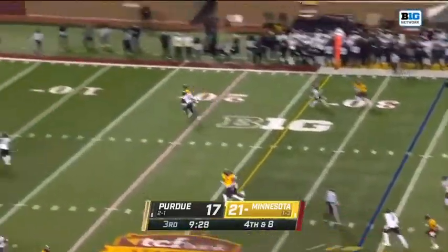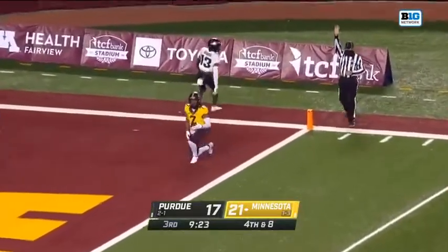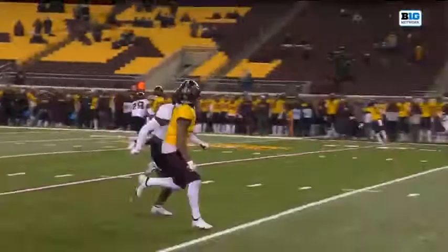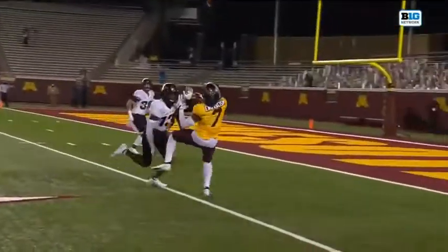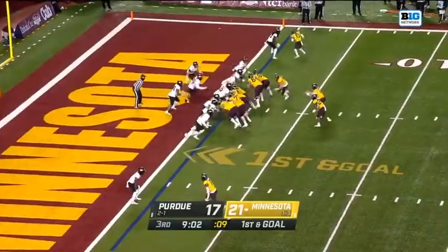Fourth and eight. Blitz again. It's Morgan. Blitz again. Inside the five, and it's hauled in for a catch by Ottman Bell. First and goal, Minnesota. Yeah, he laid it up there. It's the fade. He gets back, a little hand fight, no call, and great concentration.